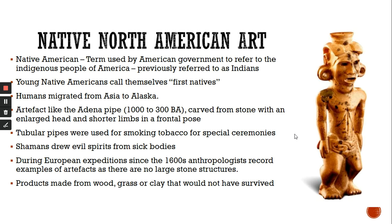Artifacts like the Adena pipe, which is the image to the right here, from 1000 to 300, it should be BC, and it was carved from stone with an enlarged head and short limbs in a frontal pose. So it's almost a very rigid pose that he is standing in. It would have been sculpted from stone. This would have been a pipe used probably for smoking tobacco, and it would have been used during special ceremonies. Shamans drew evil spirits from the sick body, so this would also be used in those shaman ceremonies.